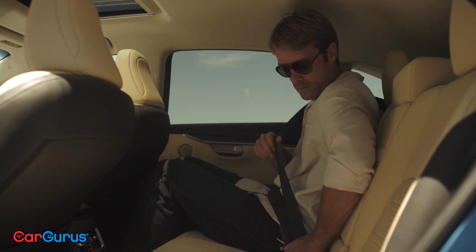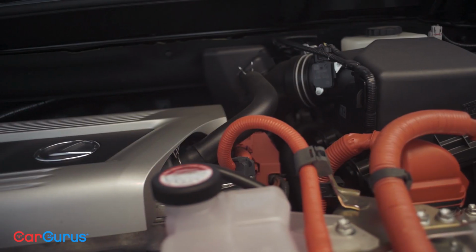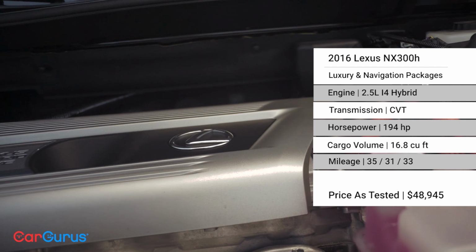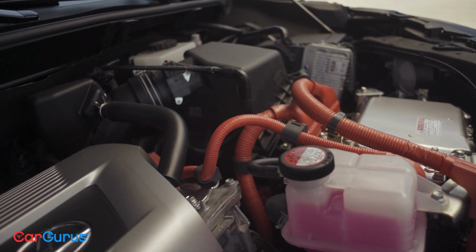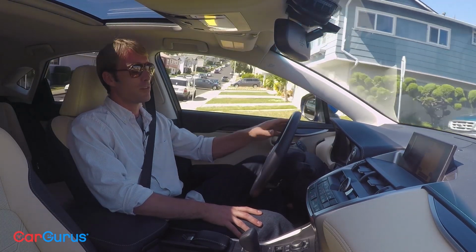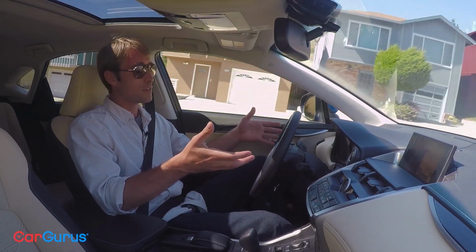It's not all that fast either. With the equivalent of 194 horsepower being pushed through a CVT, you can expect 0 to 60 times of around 9 seconds, and you're going to feel every one of those 9 seconds. Even in sport mode, it can't really keep up for confident passing. In fact, I don't notice much of a difference between the sport and eco modes. The suspension does its job really well, but I wouldn't call it athletic by any means. If that's what you're looking for, you're going to have to go with the NX300F Sport. But again, this isn't a sports car. It's a hybrid.